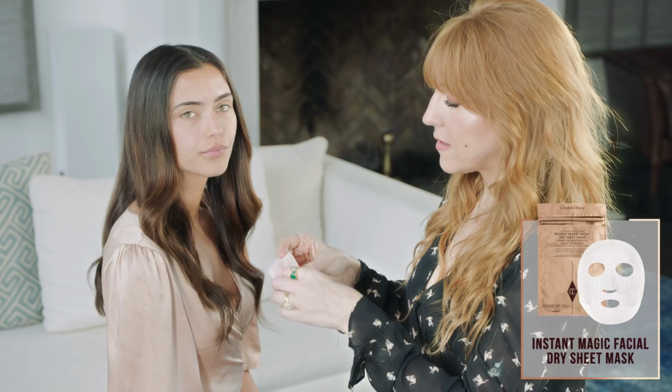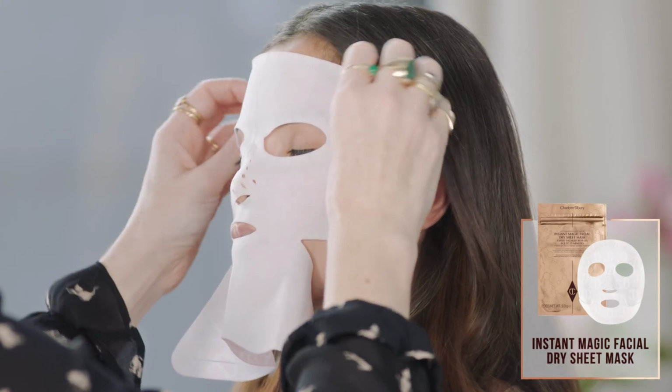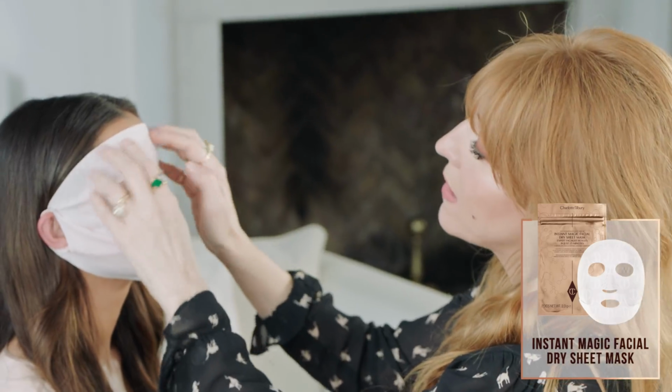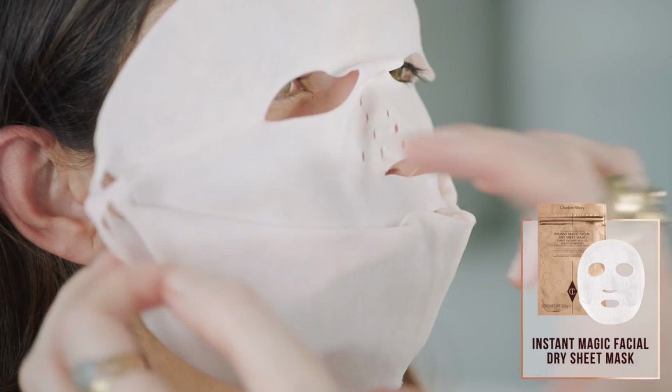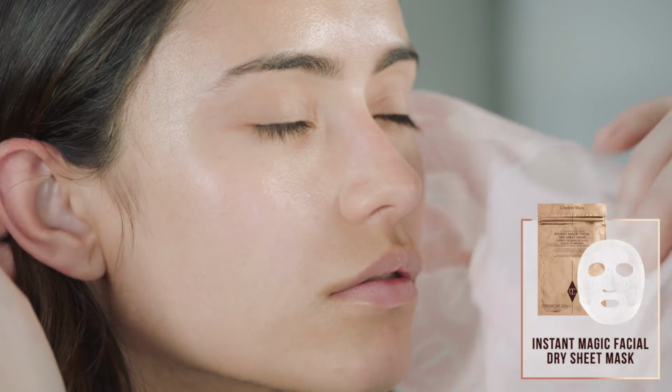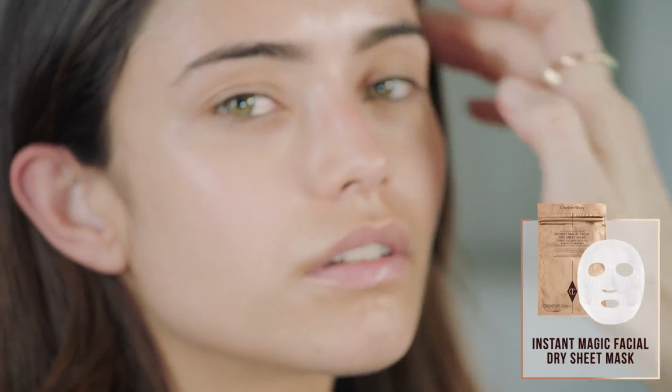Pop on this divine mask. I'm going to put it behind the ears. It's so fantastically easy to apply. You have to rub it in for about a minute or two, not even. Right, and now we're going to reveal how amazing. Look at that. It's so gorgeous.